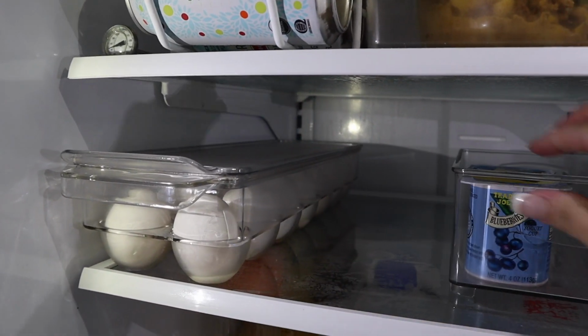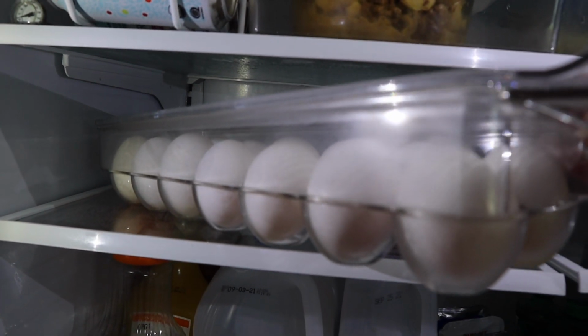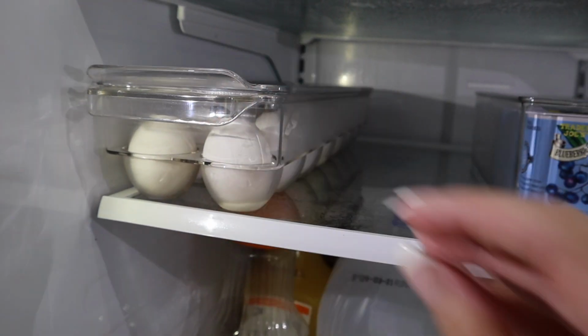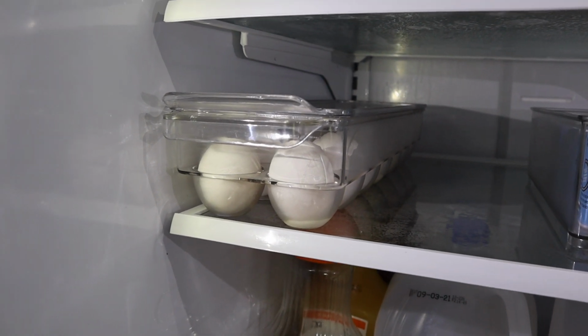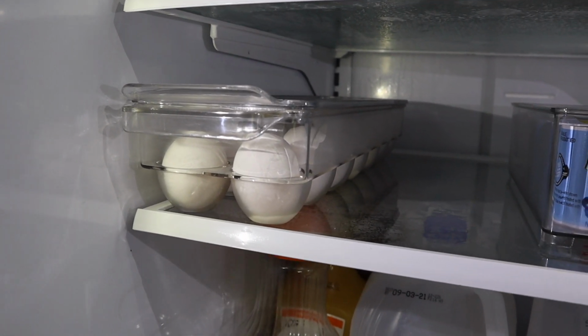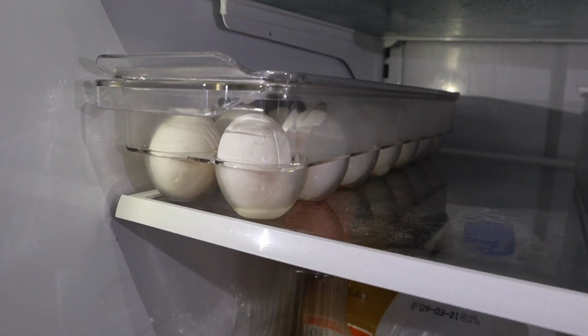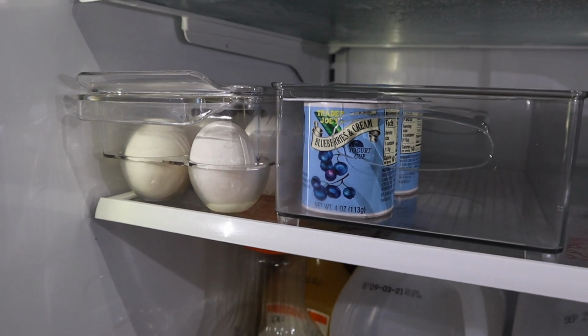Then I went ahead and purchased this 14-count egg holder. Did I need this? Absolutely not. But one of my favorite things about the restock videos is when people restock their eggs. I don't know, it's just super soothing. I love it. I do really like that this is clear and I can see how many eggs I have if I'm getting low, if I need to purchase more at the store. So that's nice to have there.